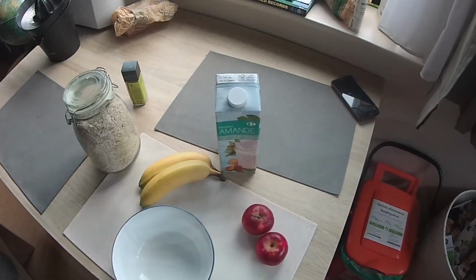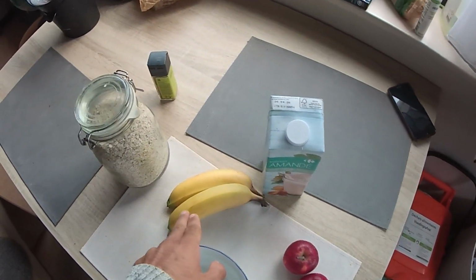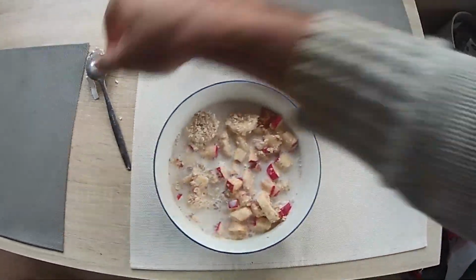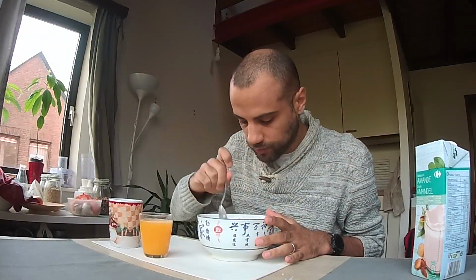Good morning. It's race day. For breakfast we got 2 apples, 2 bananas, some oatmeal and almond milk. Okay, breakfast is done. We are 12 hours out now from the start, but it's a Friday, so I gotta go to work first. Okay, back from work.